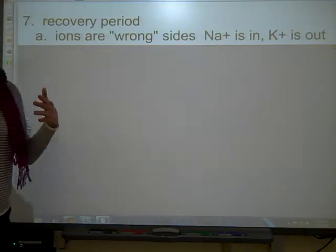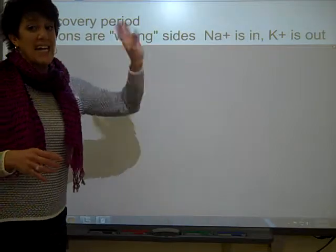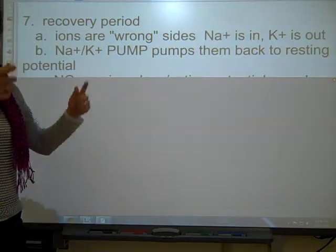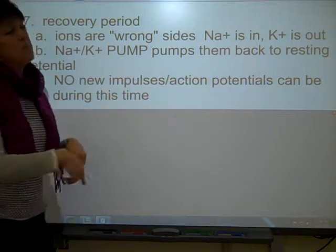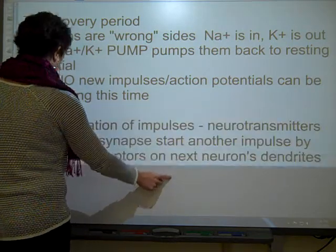All right, recovery. Basically, if you think about it at the end, everybody's on the wrong side. Sodium is inside, potassium is outside, and they got to flip-flop. So who works to do this? The sodium-potassium pump works to get everything back to the resting potential. No new impulses can be sent during this time because the ions are not in the right places and the resting potential is not back to normal.